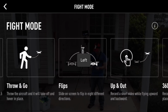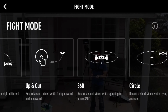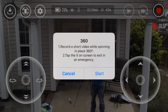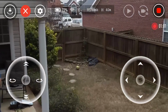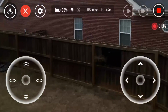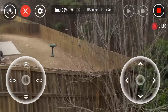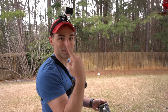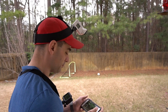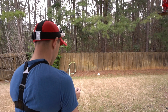Okay, what else we got? We got flips, up and out. Let's try this one. So it does like a 360 little camera. I thought that was gonna be like a circle where it orbits, but this is just like a 360 picture. That's kind of cool. Don't mind the messy yard.